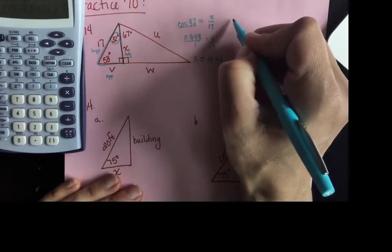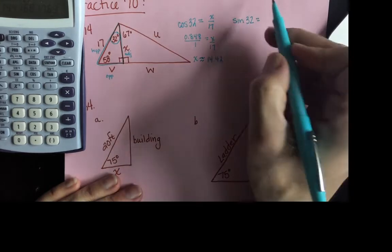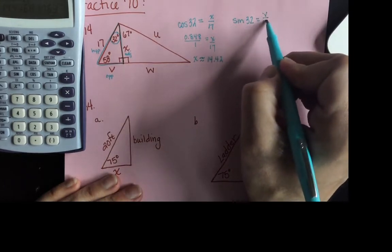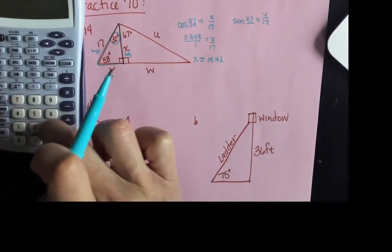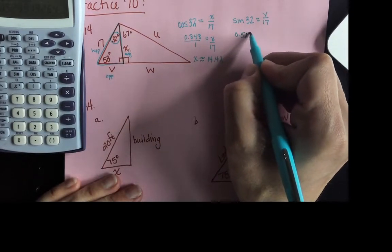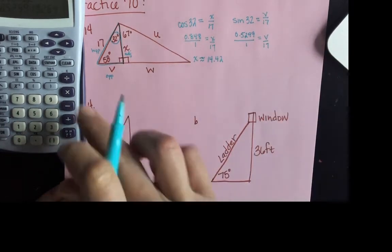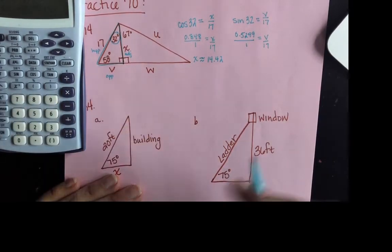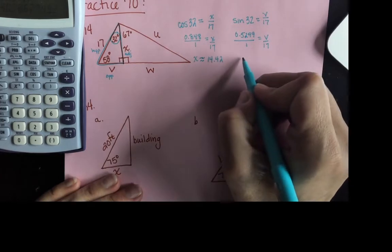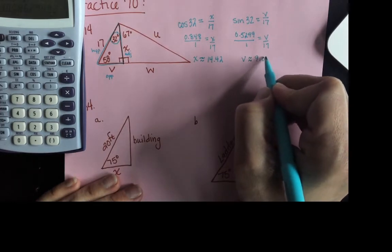That's going to be sine, so sine 32 is going to end up being V over 17. Sine 32 is 0.5299 over 1. And we're going to just multiply again by 17 when we cross multiply. We end up with V is about 9.01.